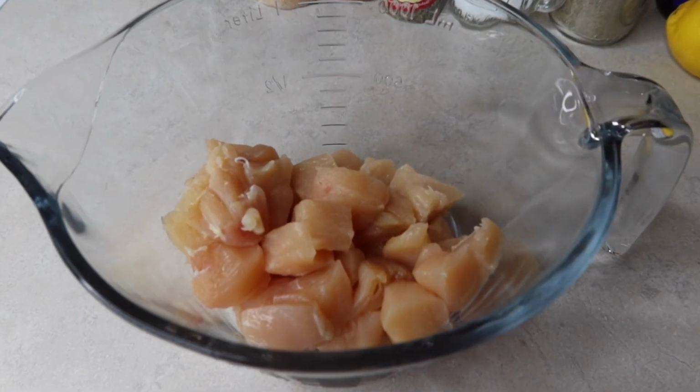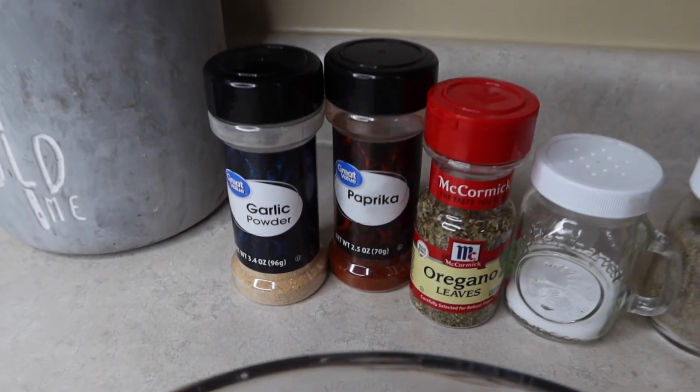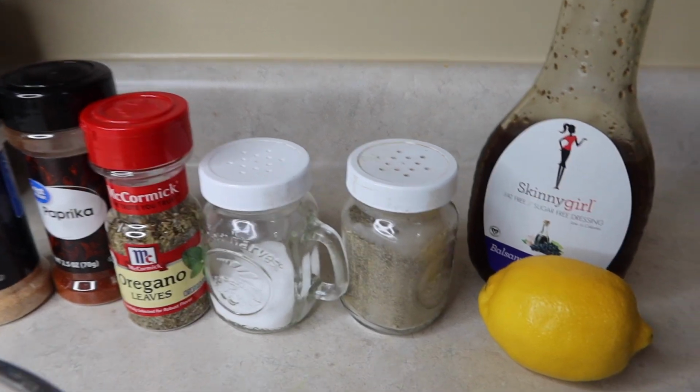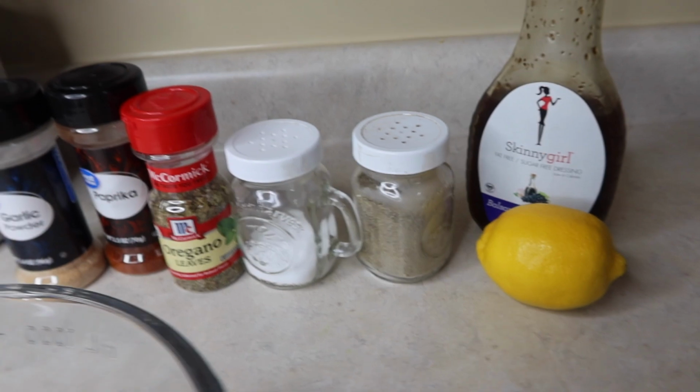Okie dokie, first up we've got some chicken gyros. They turned out amazing, and then I made some homemade tzatziki sauce too. But first I've got a couple of chicken breasts cut up into pieces. For seasonings I use garlic powder, paprika, oregano, salt, pepper, some lemon juice, and balsamic vinaigrette dressing.